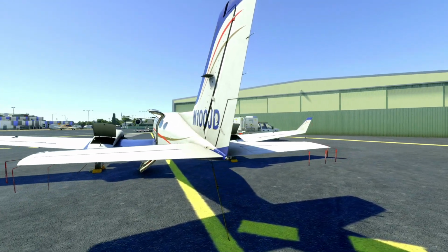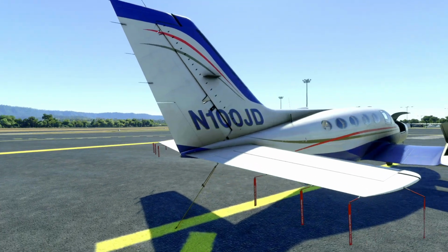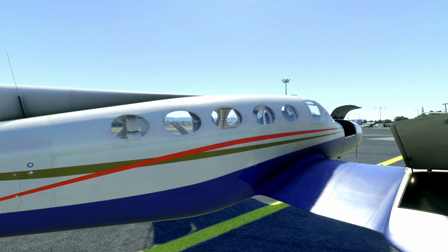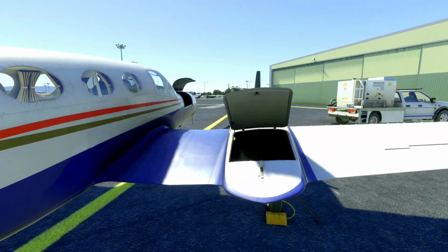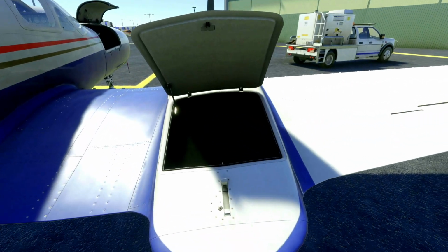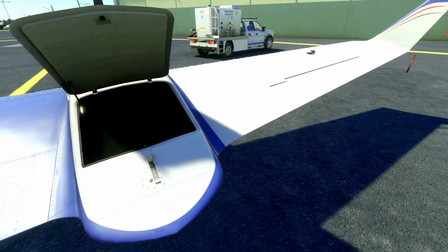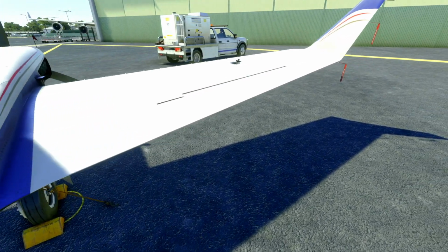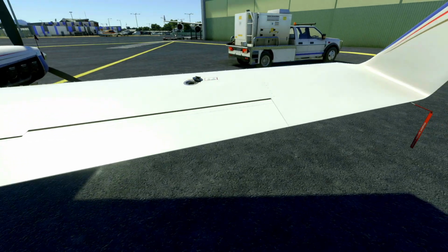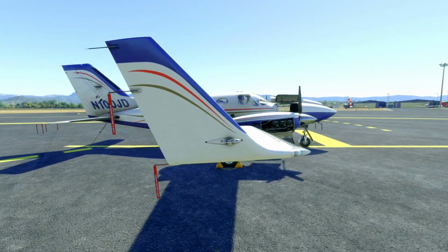Now, I do know that whilst our luggage is empty at the moment, you can go in and change the weights and it will put luggage in there according to the amount of kilos or poundage that you put in there. So here we go. So that's nice. I think... So far, there we go, look, fuel cap is off.